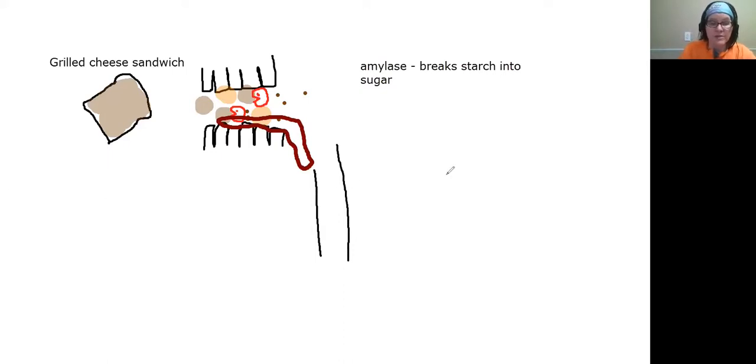The first part of swallowing you get to choose to do. So when you push something back, you start the process of swallowing. The second part, your tongue does all by itself.